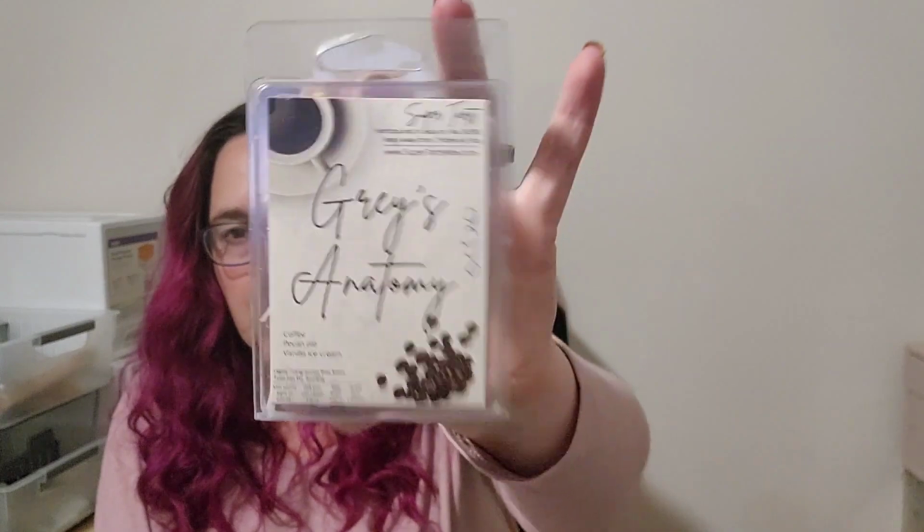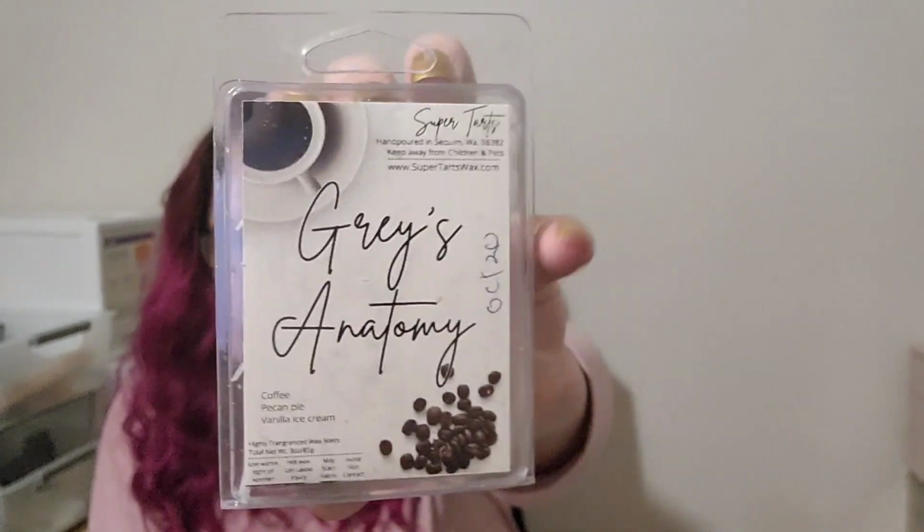This clamshell, I have melted this one before, but this clam has sat there for a very long time. I was quite surprised when I pulled it out that this is an October 2020 clam. I didn't think I had much wax left from 2020, but here we go. So Grey's Anatomy is coffee, pecan pie, and vanilla ice cream. I really enjoy Grey's Anatomy. I think I prefer it blended with Fake and Bake for the extra bakery oomph, but yeah.